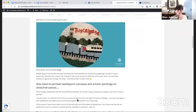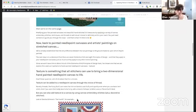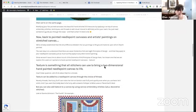I just wanted to make sure y'all knew that this blog post was there, and I go into more detail about how to add texture step by step, and what to think about when you begin adding texture to your canvases using different stitches and threads. So make sure you check out this week's blog post on the Serendipity Needleworks website.